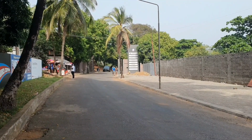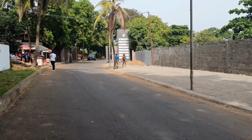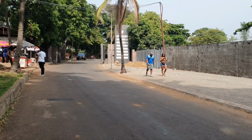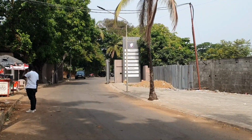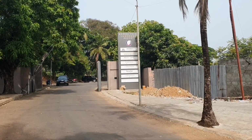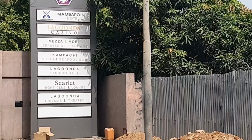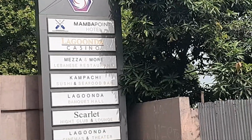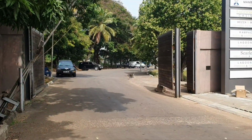There are different facilities inside. If I can walk close, I'll try to get a snapshot of some of the establishments there. I think there is the Mamba Point Hotel, the Lagunda Casino, the Meza and More Lebanese Restaurant, Kampachi Sushi and Seafood Bar, Scarlet Nightclub and Lounge, and Lagunda Cinema and Theaters. But I'll stop at this gate, as these facilities are housed inside this fence.